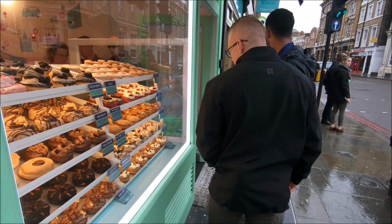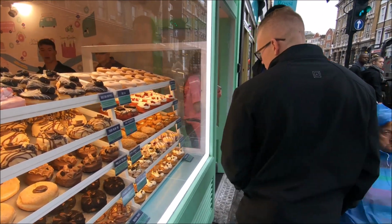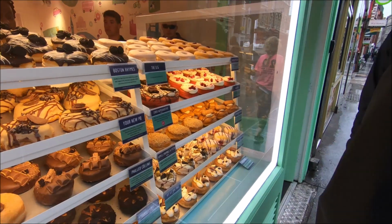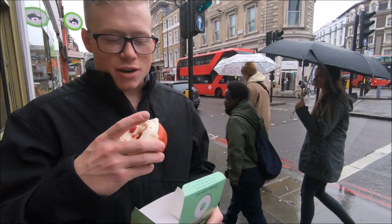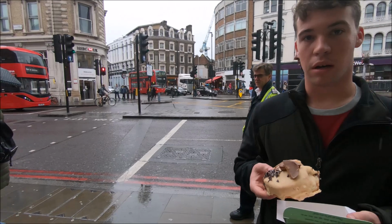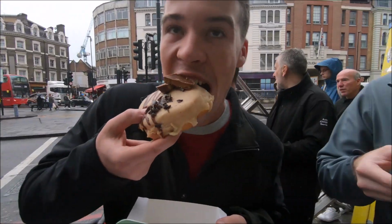We're in London. Check out the George. Give it a spin. Delicious. Best donut I've ever had. Peanut butter delicacy. The OG.